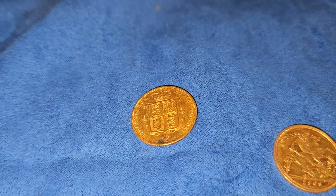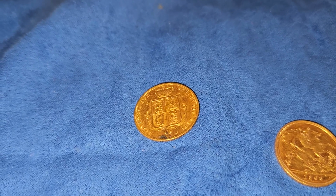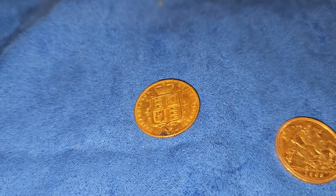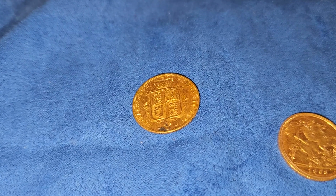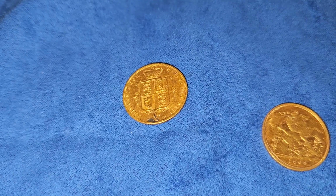Anyhow, so that's my very first gold half sovereign coin I found with a Minelab GoFind 20. So yeah, you don't need an expensive detector to find really valuable items. On to the next one.